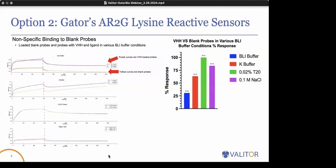One issue noticed immediately was nonspecific binding seen when VHH antibodies were bound onto the sensors and our target protein in solution. When we decided to reverse the orientation, meaning we had the target onto the sensors and our antibodies in solution, nonspecific binding was reduced, but still noticeable. We then tried using different BLI buffer conditions. Shown here are some of the alternatives we tried, including K-buffer, that's provided by Gator, a buffer with lower Tween 20 concentration, and another with higher salt content.